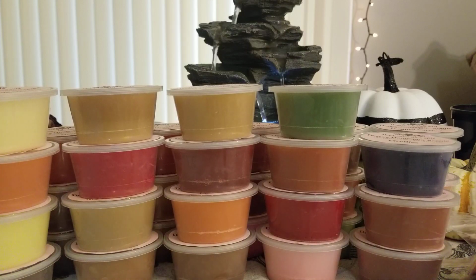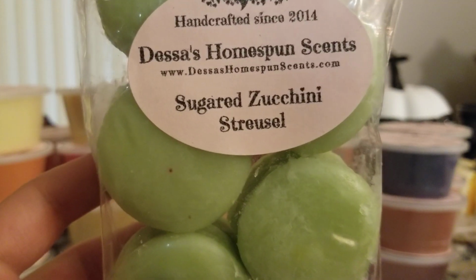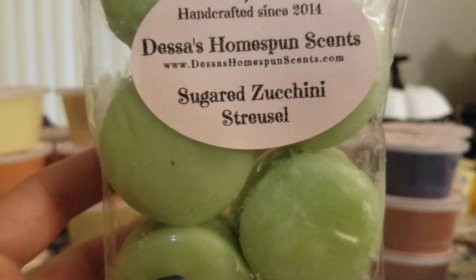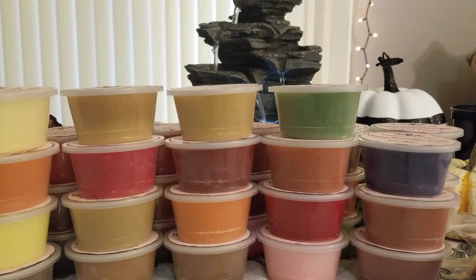Just not my thing. Okay, I got some macaroons. People say macaroons, macarons. I say macaroons. In zucchini, or sugared zucchini streusel. This is another repurchase. Loved it last time. Used it all up, so I got some more. And look how cute those are. So cute. I love her shapes. This is amazing. So this is more of a sweet bakery creamy version of the other one. Oh my god, this is amazing.